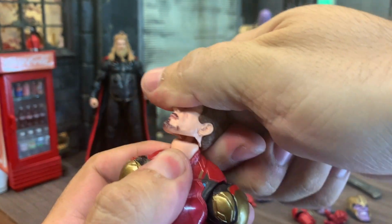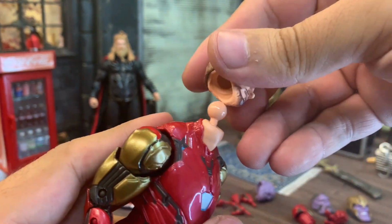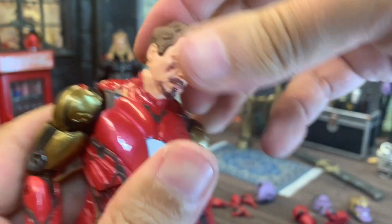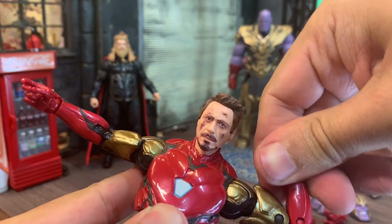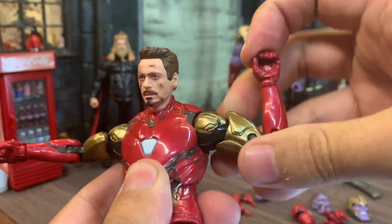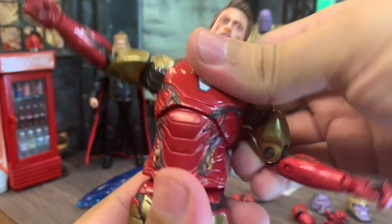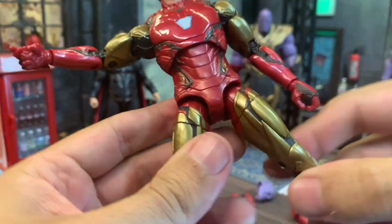I wonder if I can get the head off the ball there. There you go. Looks good. And the arms, bicep, double jointed elbows. Ooh, cheer that.